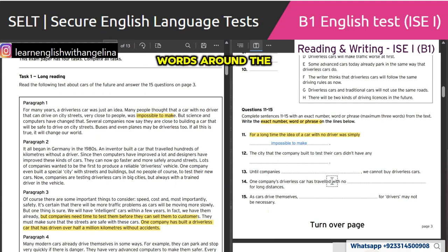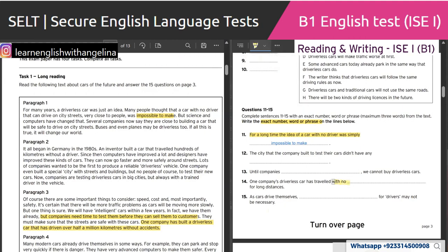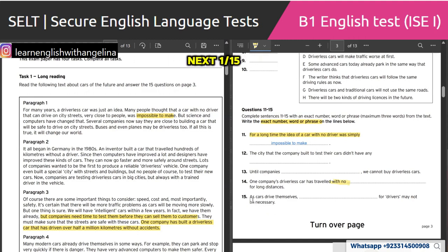Focus on the words around the blank, please, if you're lost or you feel you have no idea what you're looking for. Can you check, please? Your answer is wrong. Ma'am, accident? Accident is correct. That's right. Yes, accident is the correct answer. Okay, now we will move to the next one, 15th. Naveed, read 15th.